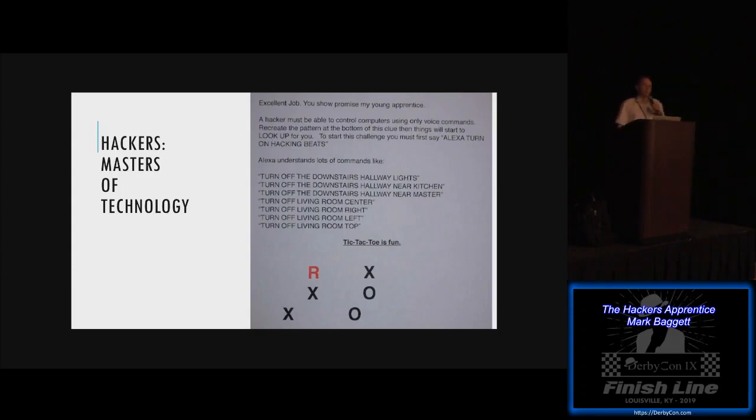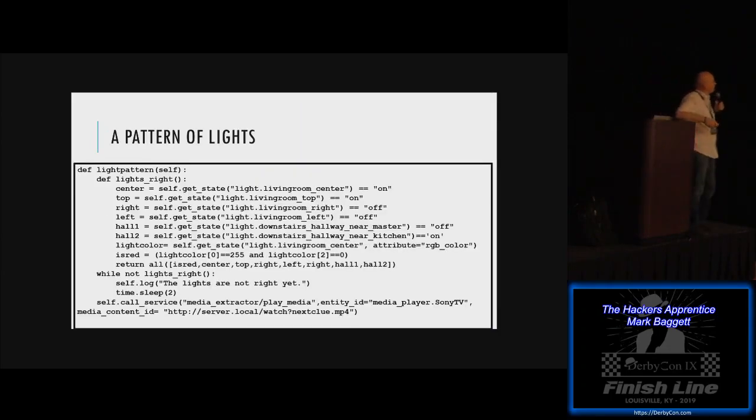The whole theme is built around the Hacker's Apprentice because, well, hacking is what I know and I wanted to make it fun for people. Hackers are masters of technology. So one of the puzzles says, all right, excellent job. You show promise, my young apprentice. A hacker must be able to control computers using only their voice. So if you look up, I've got coffers in my ceilings with these light switches, and they have to figure out that they've got to recreate this pattern of X's being off, O being on, and then turning this one light to red. And once they've done that, they've triggered it. Then the device that's monitoring all of these different states says, okay, you've satisfied that, and it'll play another video to tell them to go on to the next thing.